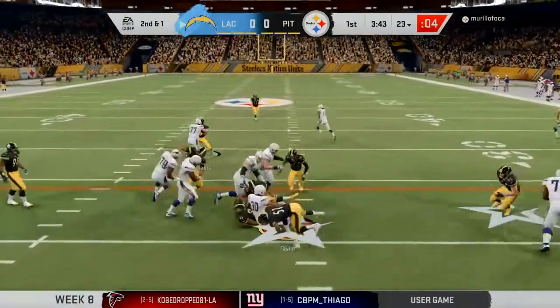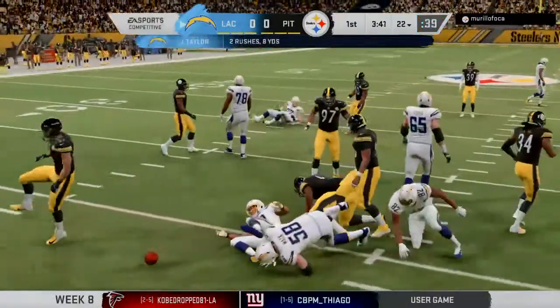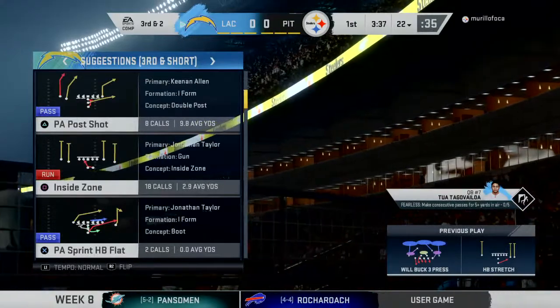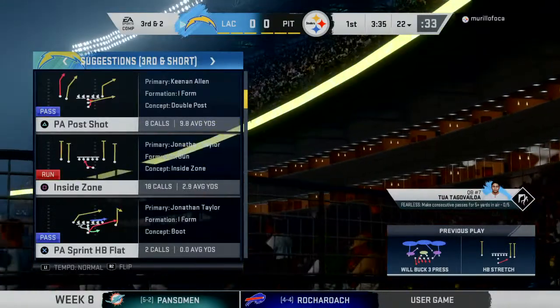On 2nd down, it's Taylor. And he is met in his tracks behind the line of scrimmage. It'll go as a loss of a yard, and it'll set up 3rd down.